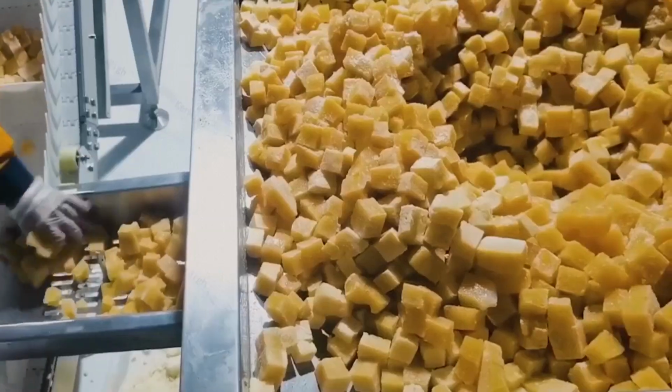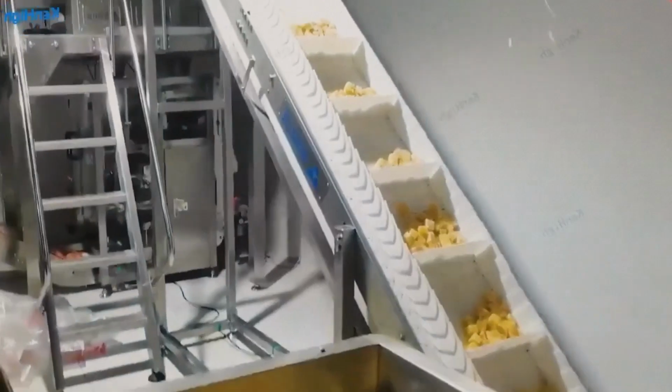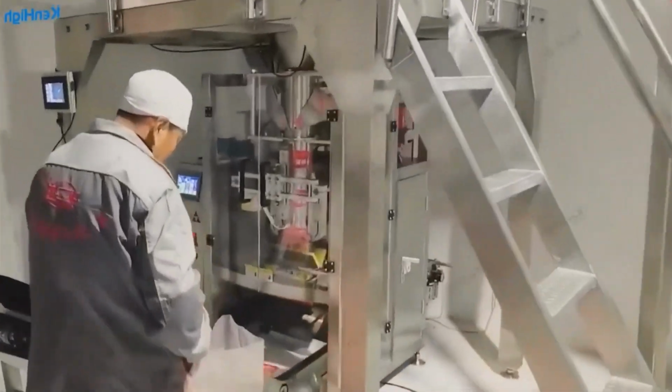Rhythmically and precisely, each plastic bag is formed, measured, filled with product, sealed at the edges and stacked. Soon, a series of square, neat packages were ready for the journey to consumers.